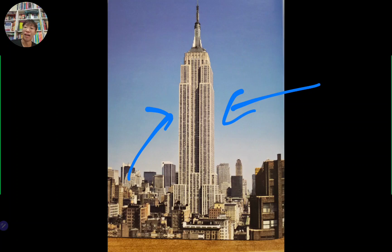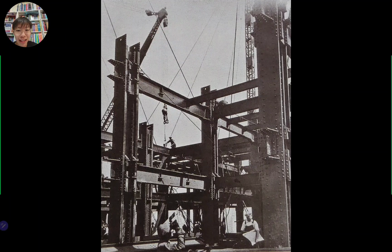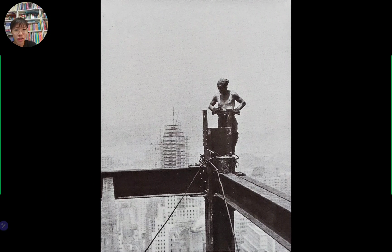With that, the Empire State Building afterwards gave jobs to thousands of people, if not millions, who would otherwise be unemployed, and included these kinds of construction places. It was pretty dangerous. This is one of the places where it was dangerous.